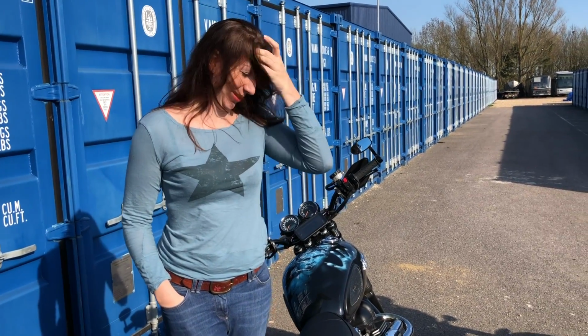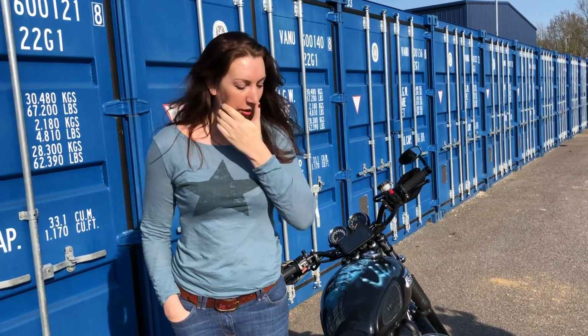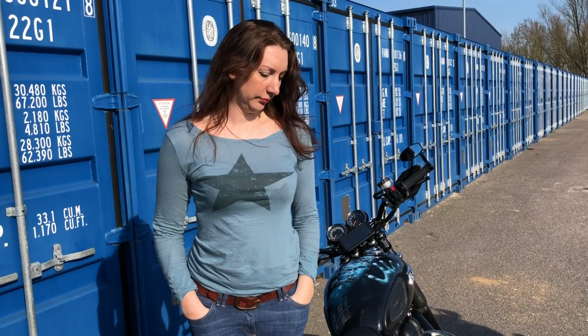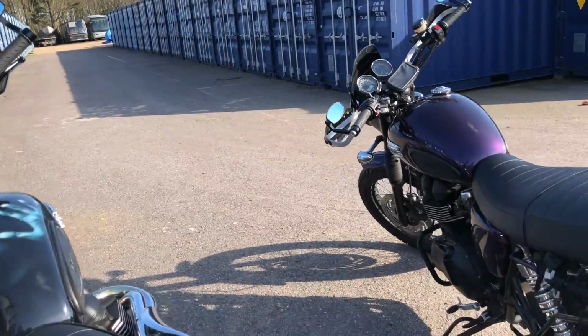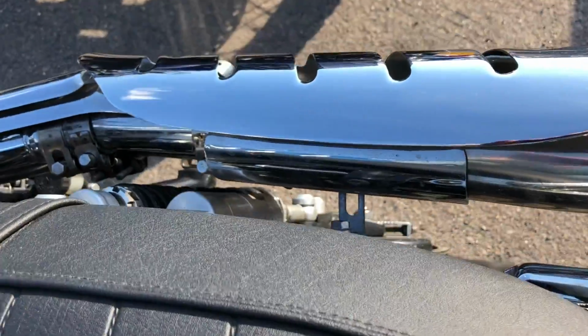People playing football. So what I did with the exhaust pipes, I'd read something over VW tailpipes working quite nicely on Bonnevilles. Like literally a VW out of a car? Yeah, a Volkswagen Beetle. And it's the little tailpipe section. You can't really see it.